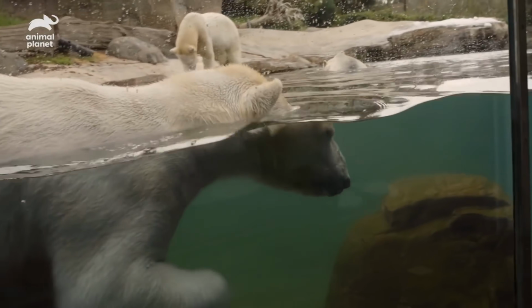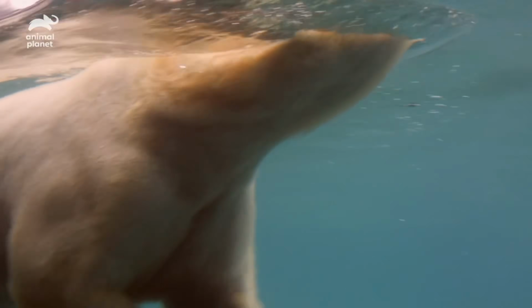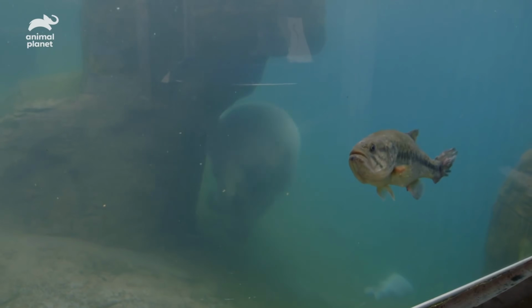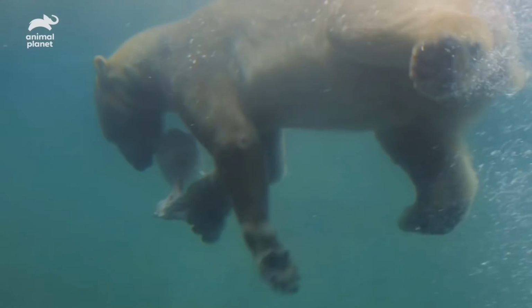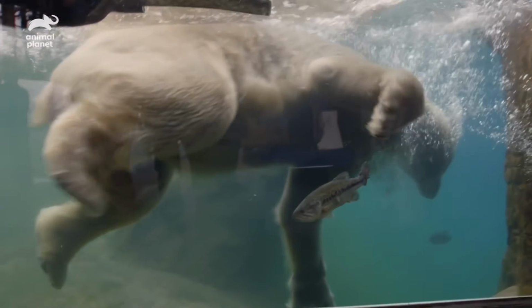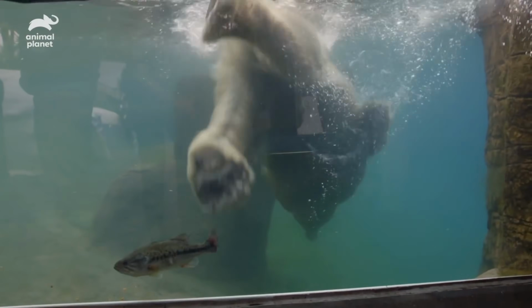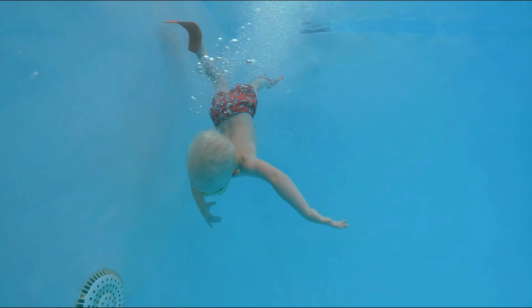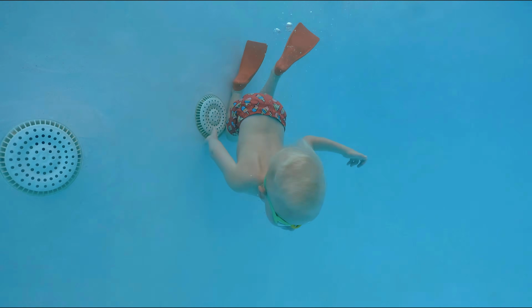This polar bear does an excellent job demonstrating how land mammals use the dive reflex to help them hunt underwater. Next time you jump into the swimming pool, think about how the mammalian dive reflex affects you.